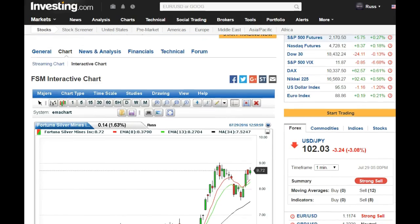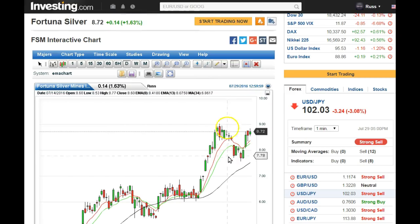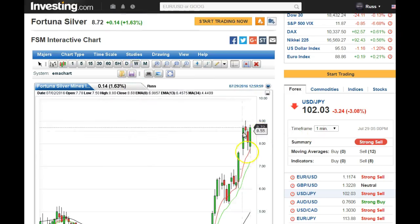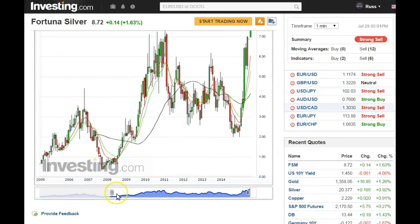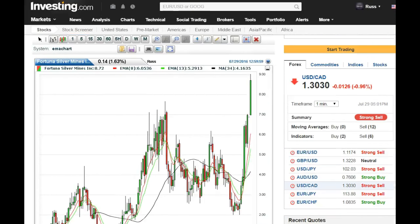FSM. I like this long-term chart, and it had the nice bounce on the daily, just like everyone else. Nice bullish piercing pattern, just like everyone else. But on a monthly, hopefully I can get this in. No, it's not going to show me, is it?